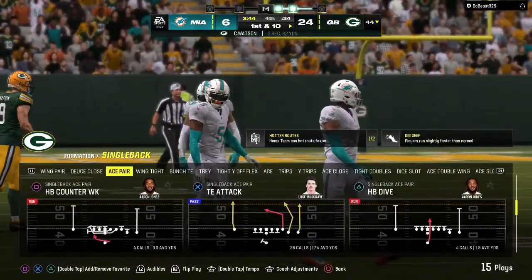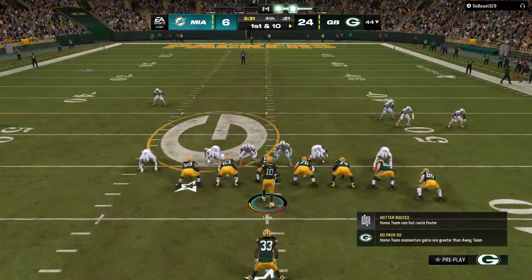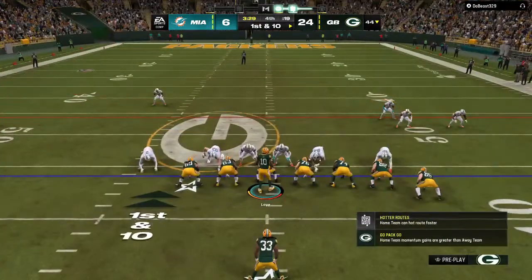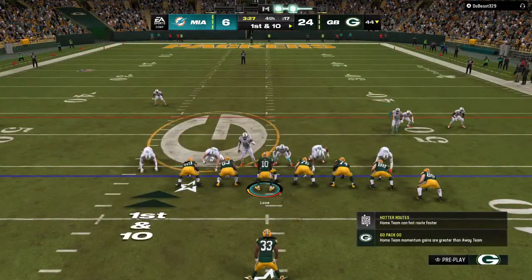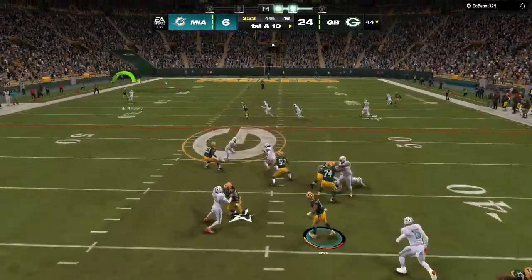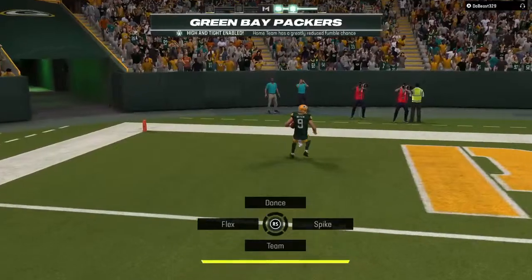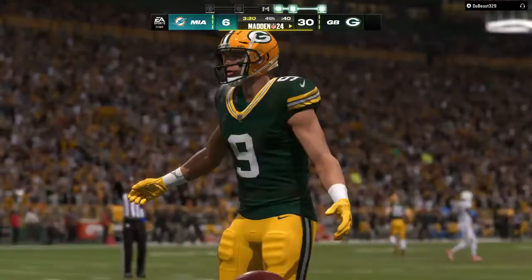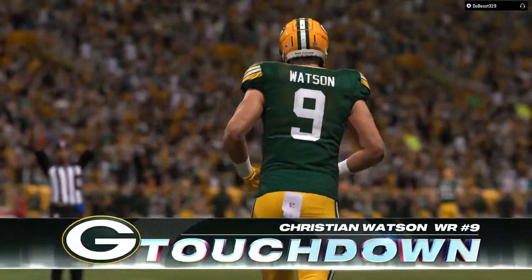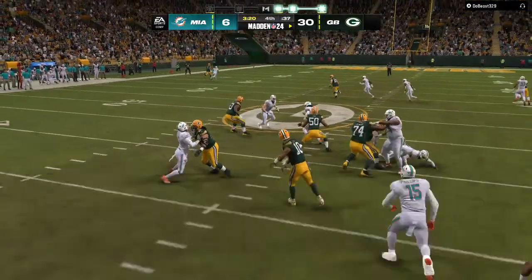11 more on that one and another first down. These guys are running offense like you drive. The pedal is down, stomp down. How about that? Back-to-back completions. They are rolling. So much for being conservative and running that football. He's going to launch this deep for Watson. And at the 7-yard line, the catch is made. Touchdown, Packers. Christian Watson, his 2nd touchdown of the night.